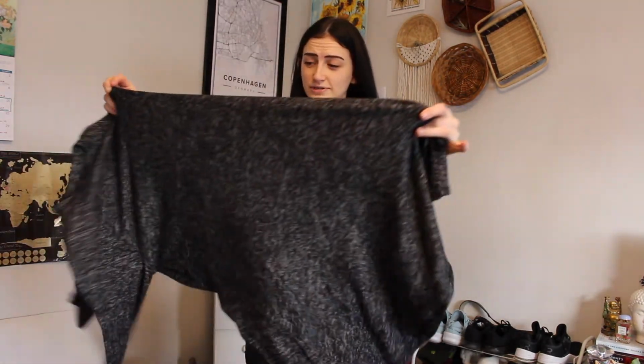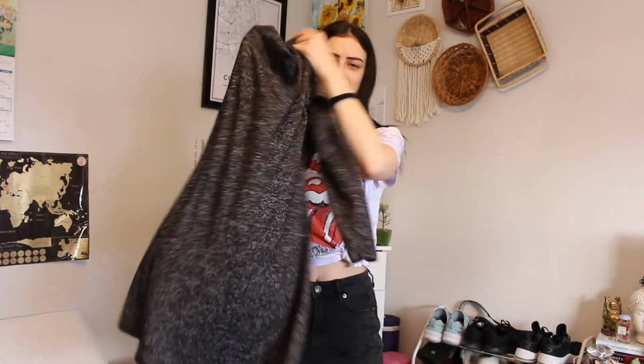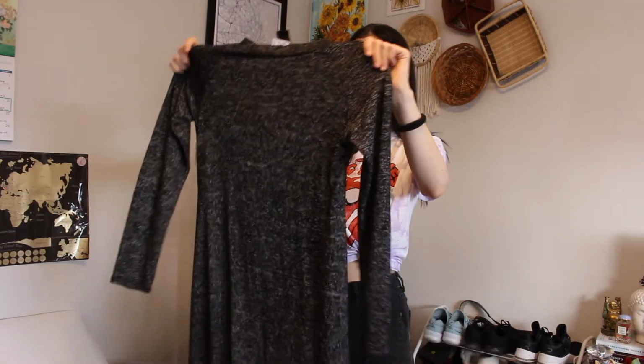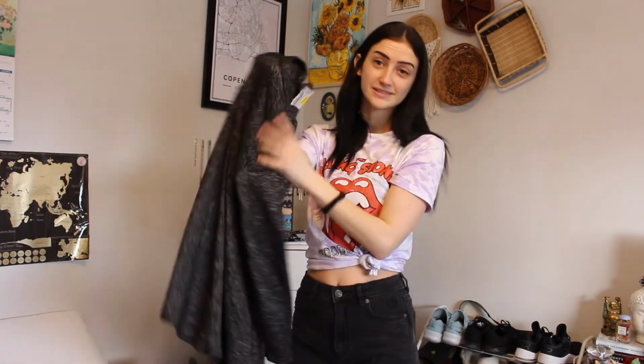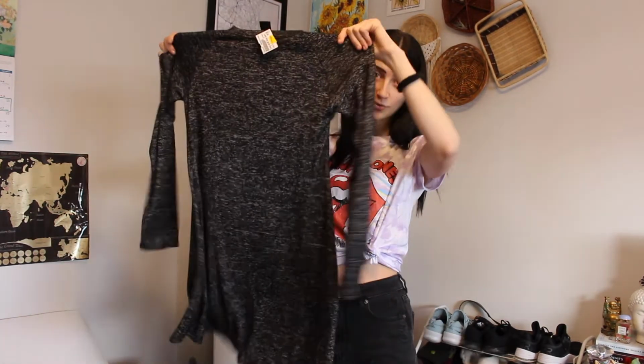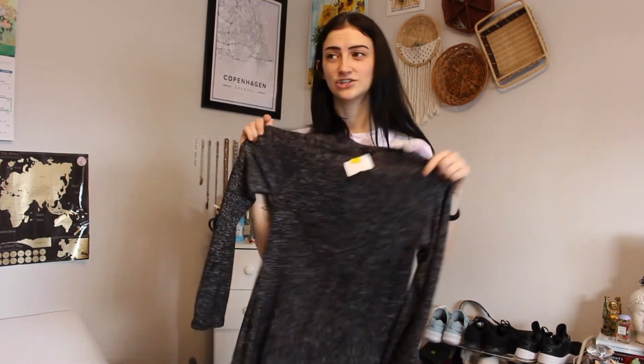The next item I'm super excited about, it is a dress. I love long sleeves, but sometimes me and sweat don't really go well, if you can relate to that. So I picked up this. It's like a skater dress, you could say. Has the circle kind of bottom skirt area. Long sleeve. Again, it's kind of sheer, so I will definitely have to layer, I just saw myself in the mirror. 70% off of $9, so again, really good find. I really like this, and I can't wait to wear it. It's real cute. I just love cute things.